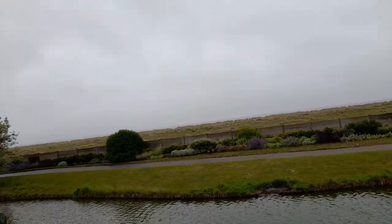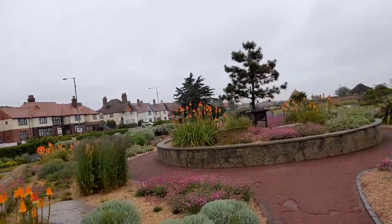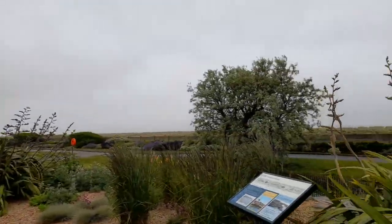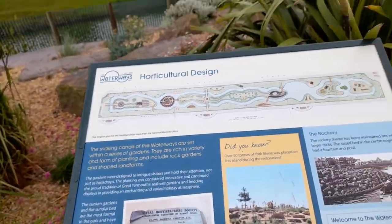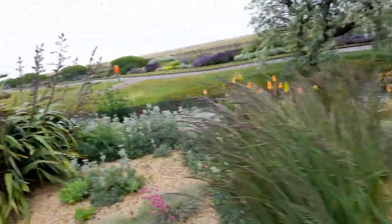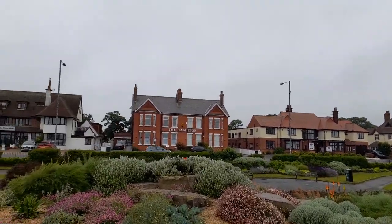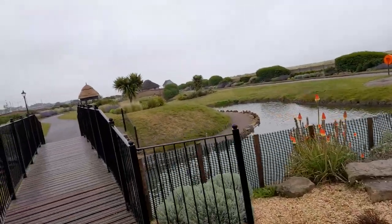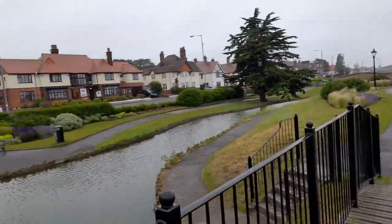It's all like the grass marsh area. Cultural design. So yes, there's quite a few places to shelter here as well, which is really good.